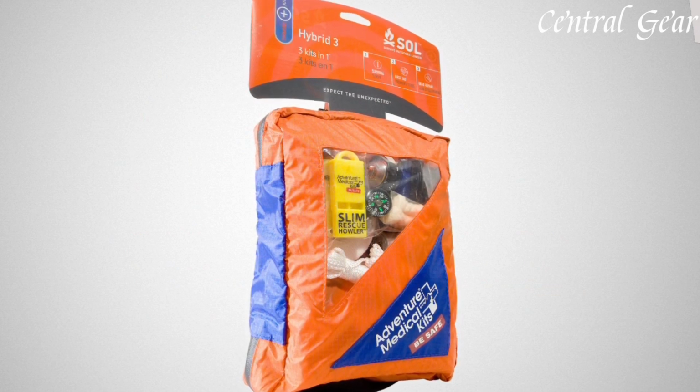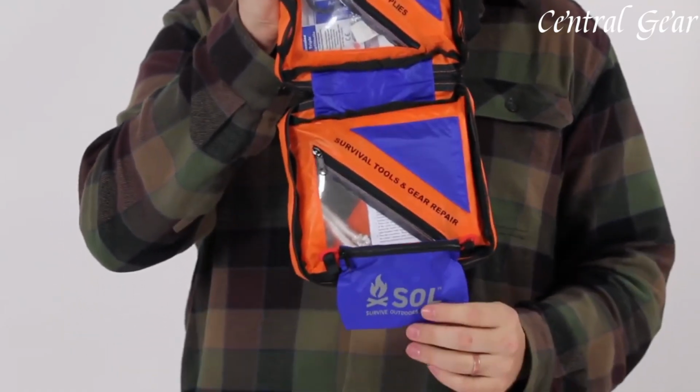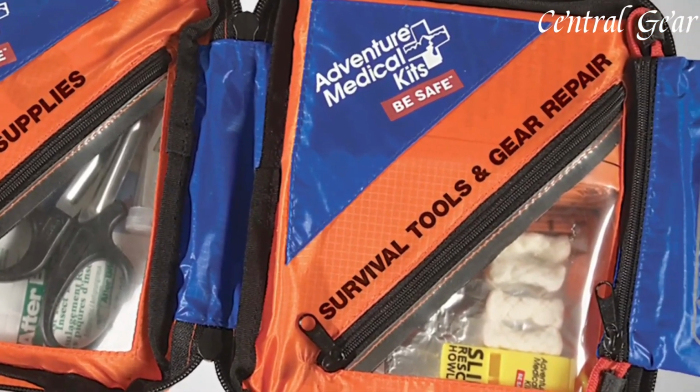Additionally, the tent's mesh ventilation windows ensure optimal airflow, reducing condensation and maintaining a comfortable climate inside. The inclusion of a reinforced, waterproof floor and a full rain fleece offers reliable protection from rain and wind, ensuring that occupants stay dry and secure. For added convenience, the Hybrid 3 features integrated storage pockets for organizing gear and personal items.